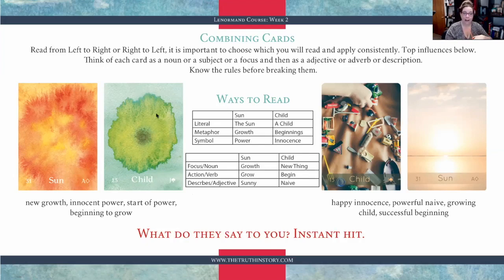So we then have the child card. So this could actually be something new, a new baby. It could be a new job, but it's something that could be new. It could mean, in terms of an action, something that is beginning. And as a descriptive, it could be somebody that's naive. So if we had a woman and a child card, you could say this is a naive woman, right? So there is a way in which that could describe somebody or describe a situation.